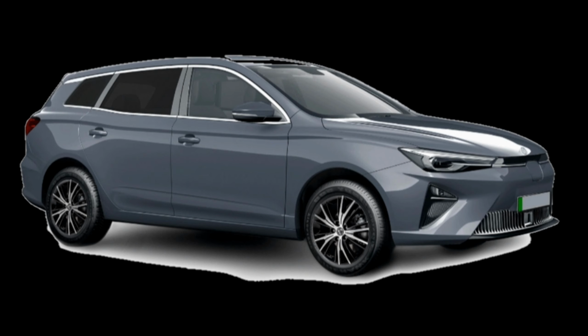Its angular styling and two-tone bodywork look more like a sports car than the MG5 or, indeed, the VW ID.3, and it's available at a much lower price.